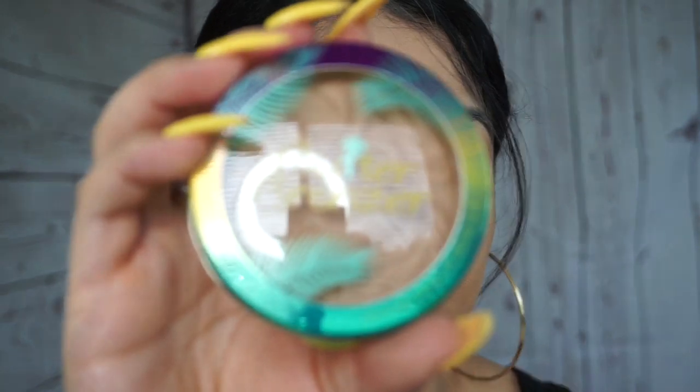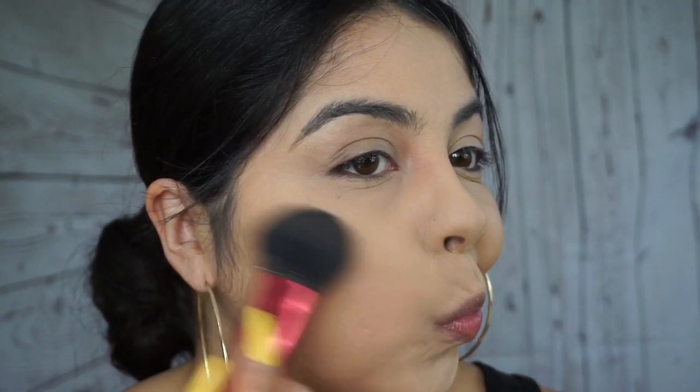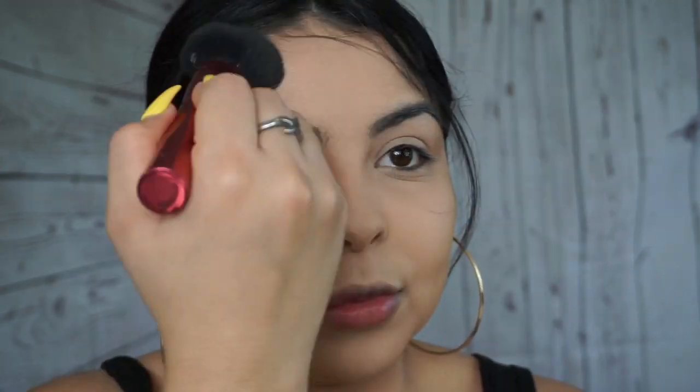To bronze my face, I decided to purchase the Butter Bronzer. The only reason I purchased it was because Daisy Marquez had mentioned that it was really good. It's one of my favorites right now, and it smells so good. It literally smells like butter. The only thing is that it is a little bit pricey, being, you know, a drugstore makeup. But other than that, it's really good.